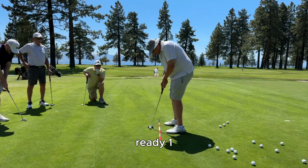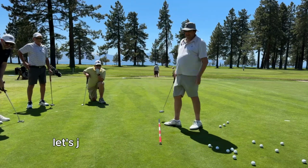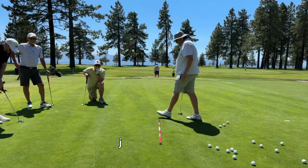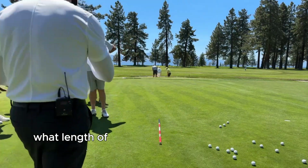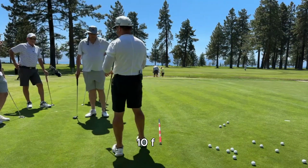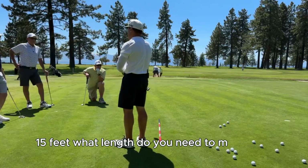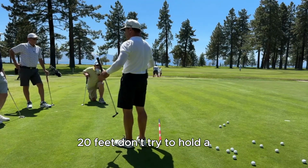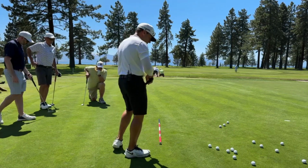Ready? 1, 2, 3, 4. Good, you passed the test. So now, guys, let's just have some fun. Putt to nowhere, just putt 10, 15. What I want you to do is putt a 10, the same thing. What length of O&E do you need to make it go 10 feet? What length of O&E do you need to make it go 15 feet? What length do you need to make it go 20 feet? Don't try to hold putt. Just see if you can get 3 balls that roll 5 feet past the next and do it again.